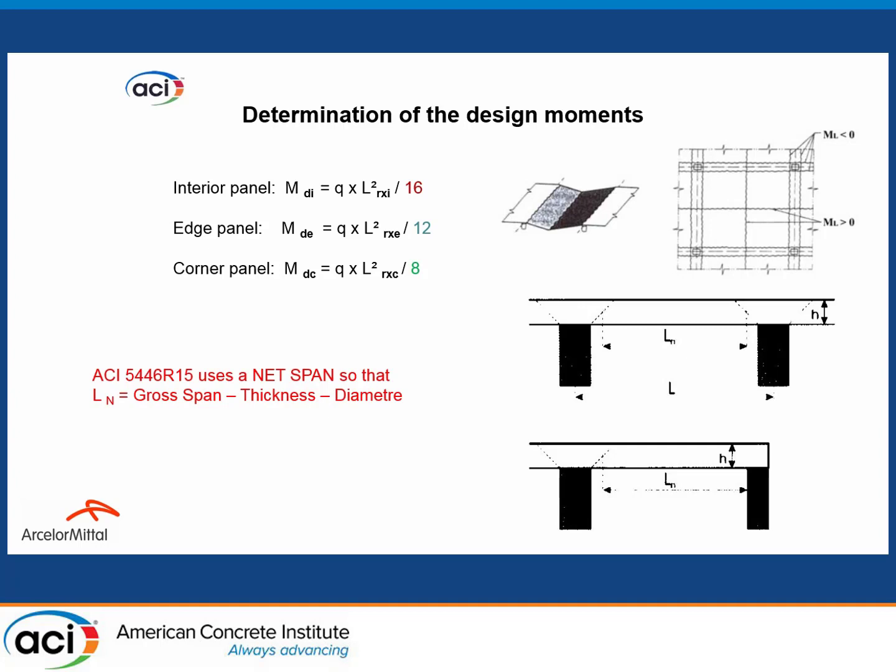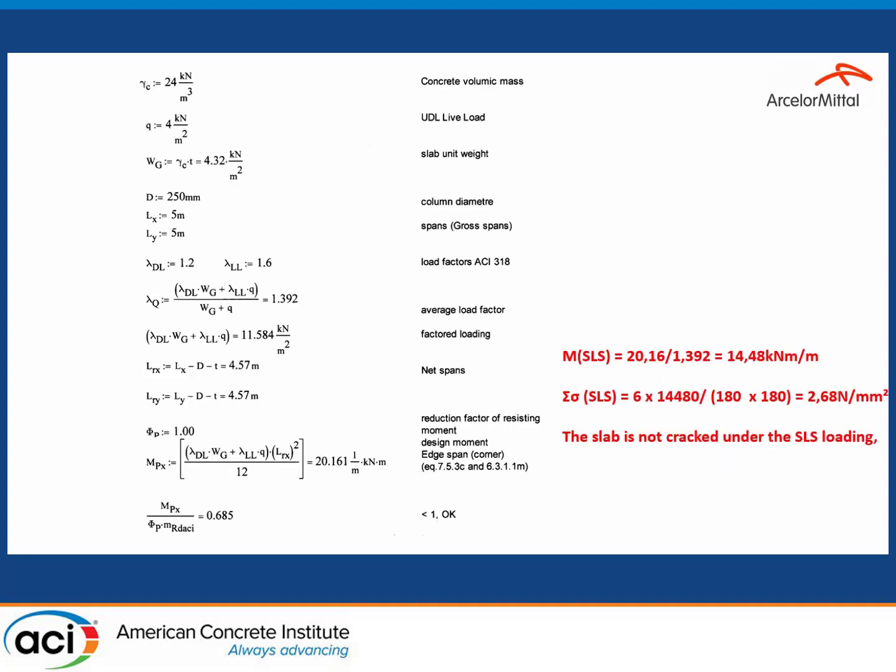important remark that the span is taken as a net span, because the position of the yield lines is also a function of the size of the columns and the thickness of the slab. So we come up here, all calculation made with the factored loading. We come up to a design moment of 20 kilonewton meter per meter, so that we have a ratio of almost 0.7 between the design and the resisting moments.